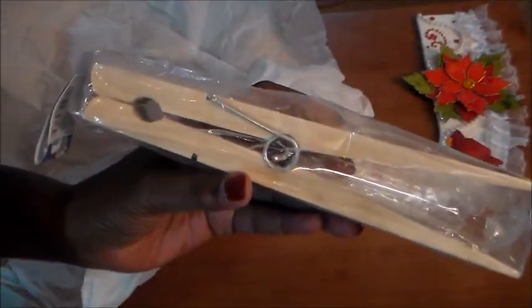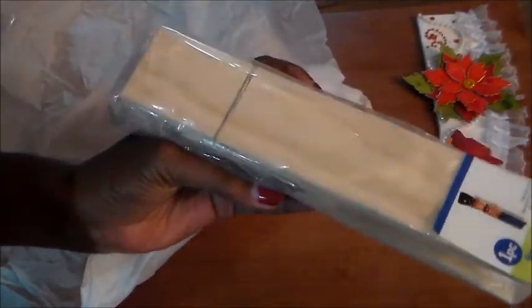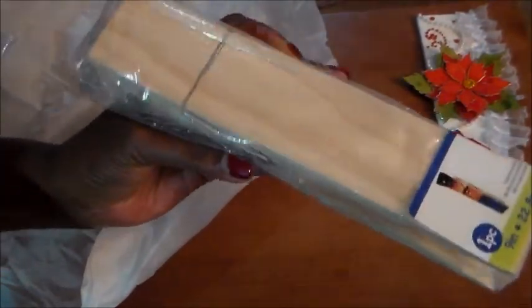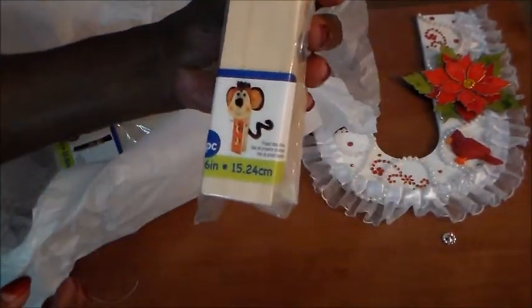I can't wait to get it painted and figure out what I want to use it for. She told me that she did one and used it to hold her mail, so I think that would be awesome. Put a magnet on it, hang it on the refrigerator. That could work. But anyway, that one is 9 inches. And then the second one is 6 inches. Oh, I can't wait to play with those.